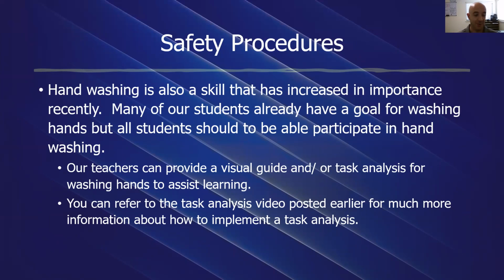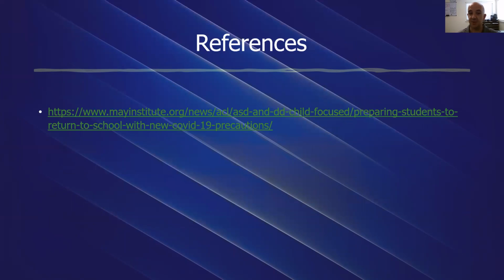We are definitely working on it with all of our students to make sure they're hand washing all the time. But again, it's one of those things we also have to consider. And then this is actually a reference that I found. I think they actually pulled it down. This was from pretty early on in COVID, but it is a good reference if it still works. I'm not sure if that link works anymore because I missed out on some of that.